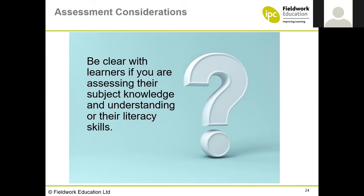And we shouldn't do both. That's too much for children. We need to be able to be clear and say, this is my expectation. I'm really looking for, and we can decide, are we really looking for that transference of those literacy skills from English, or are we really looking for, show me what you know and understand about geography? And you can make those decisions and use different opportunities, but look for the most effective ones.